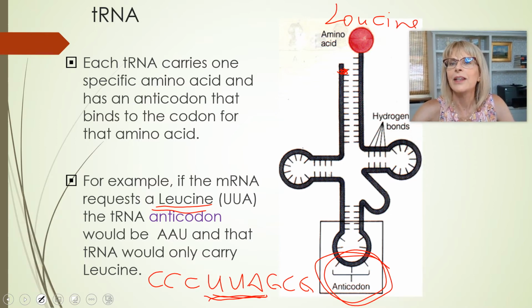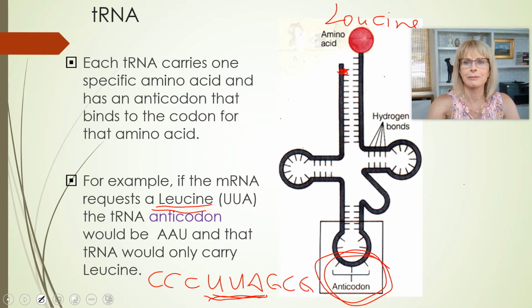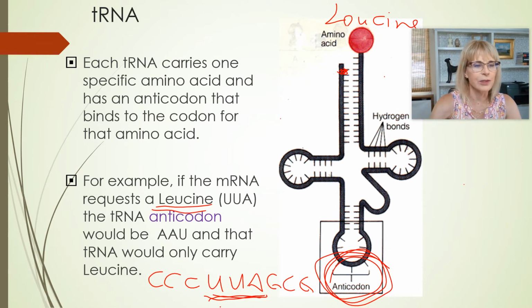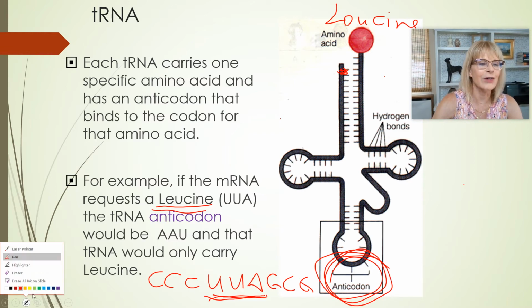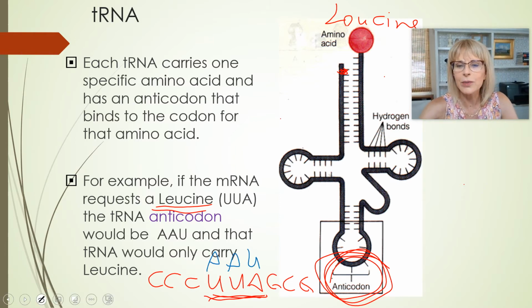Okay, he's carrying a leucine, and there. And so what is his anticodon going to read? Well, he's carrying a leucine. UUA means put a leucine here. So his anticodon, let me change the color of my pen. The anticodon is going to be AAU. So this right down here will be AAU.